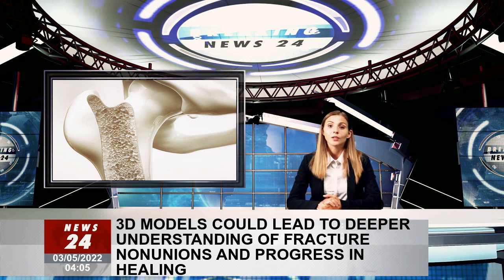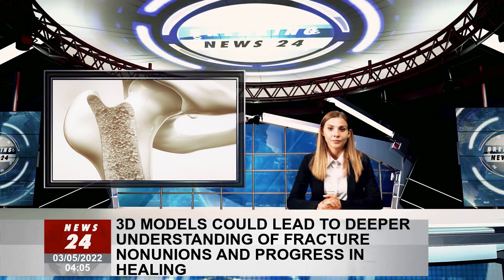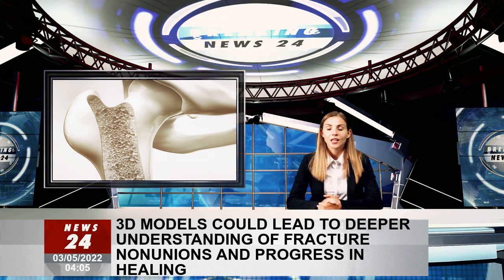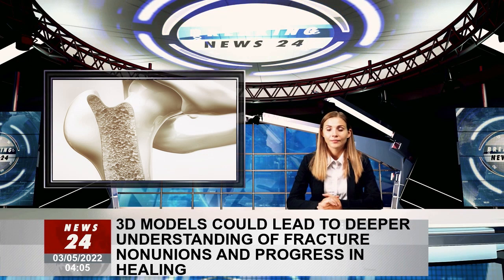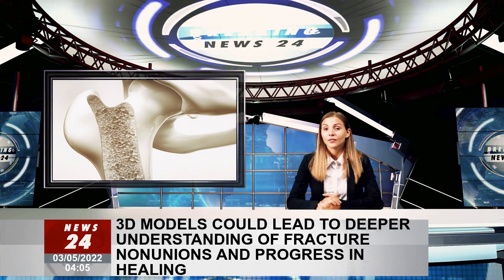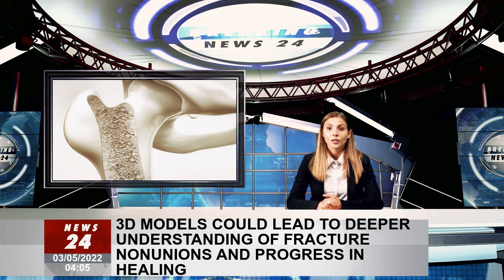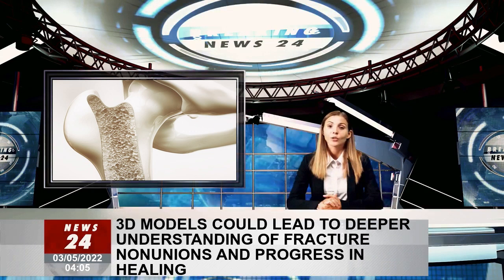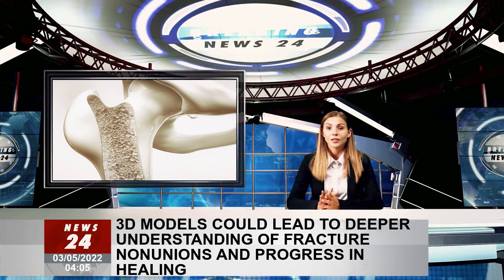The ultimate goal is to save patients time, money and frustration. Because if the surgeon comes back and tells you that your clinical diagnosis is nonunion and that further surgery is required, that will further delay your ability to return to life. Brendan Inglis, graduate student in the School of Mechanical Engineering, Lehigh University.